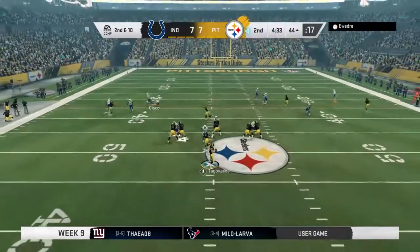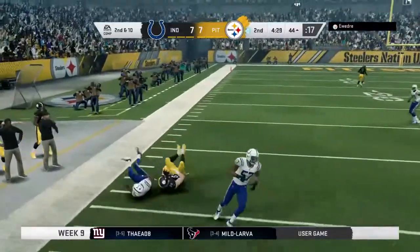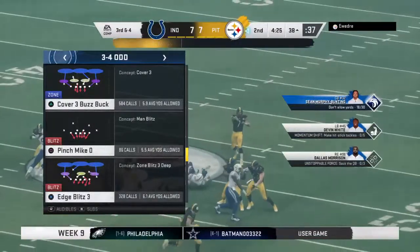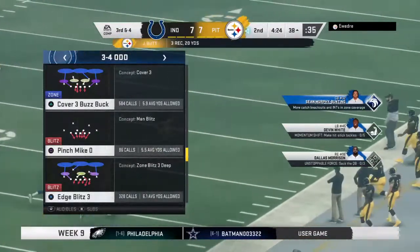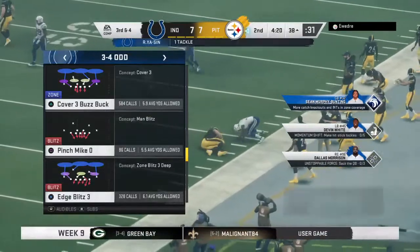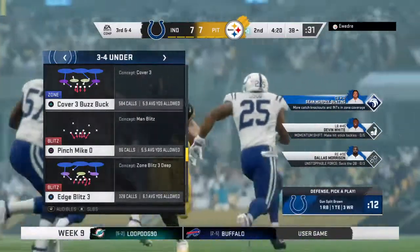2nd and 10. That's caught left side by Jake Butt. 6 yards is the pickup, and that'll lead to a third down. That's a staple of this offense. Drag route to the tight end. Yeah, he's unable to use his size to break off much more yardage after the catch, but still an effective gain nonetheless.